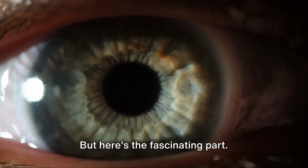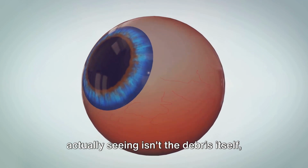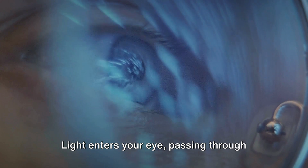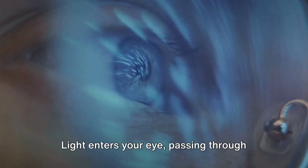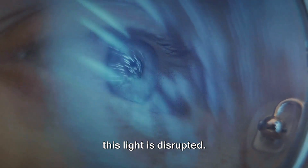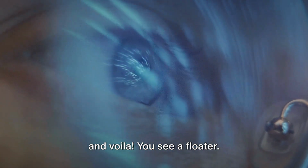But here's the fascinating part. When you spot a floater, what you're actually seeing isn't the debris itself, but rather the shadows they cast on your retina. Let's break that down. Light enters your eye, passing through the vitreous humor on its way to the retina. Now when there's a floater in the way, this light is disrupted. It casts a small shadow onto the retina, and voila, you see a floater.